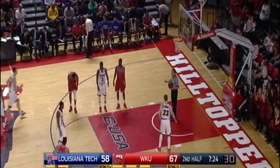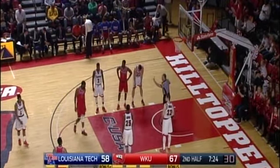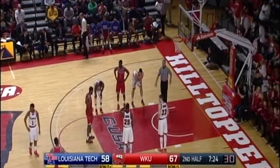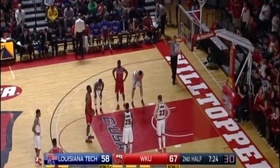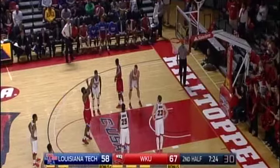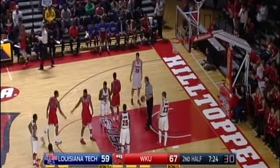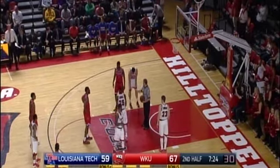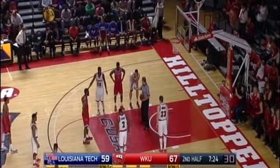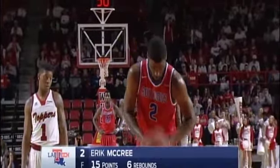After the Hilltoppers scored the first bucket of the second half to move it up to 11, 40-29. Because of the press, Louisiana Tech scored 10 in a row to get back to within 1. And here's McCree shooting a pair. And the lefty hits it. He has 12 points this half and 15 in the game. He averages 16.4. It's his third free throw. He's had as many as 18 attempted free throws in a game this season.